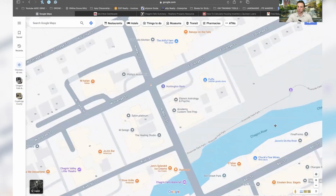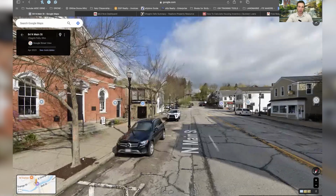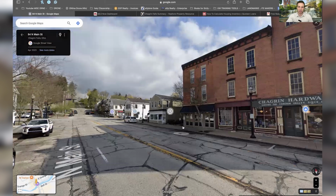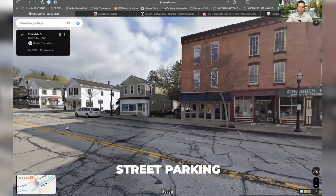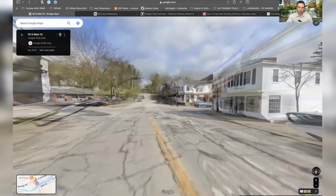Let's jump into the street view and see what Google Maps wants to show us. Right, so here we go. I just want to show you what it's like. It's not like the biggest lanes. You have street parking over here. You have the old buildings, the old houses converted into businesses.